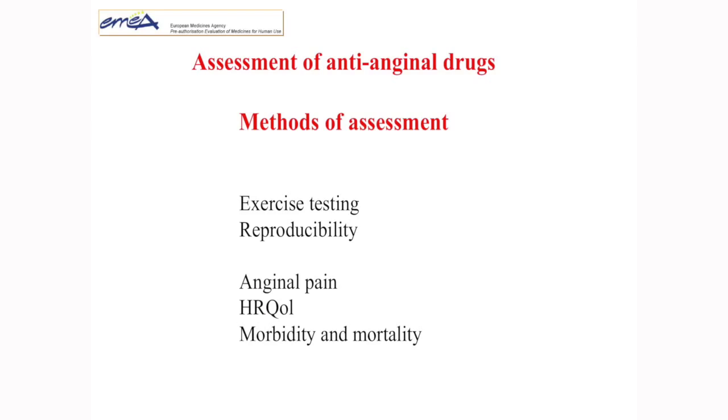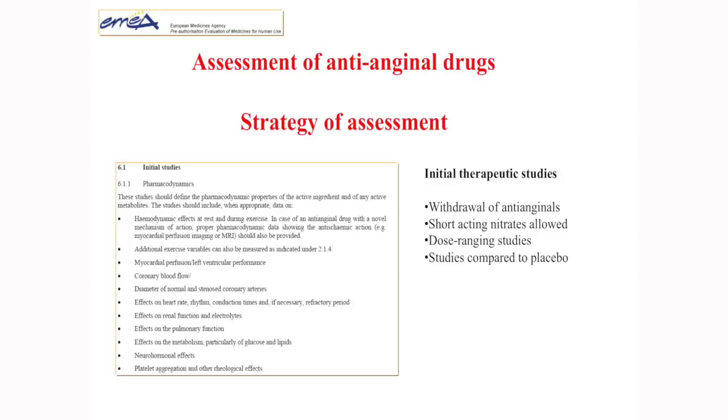And what is important also is that there's an adequate reproducibility of the exercise testing, because you know that if you have big variability and you show a significant effect that is within that variability, then it's lost. And we know that there is a variability in the exercise testing. So you need to show reproducibility, at least using 2 repetitive exercise tests.